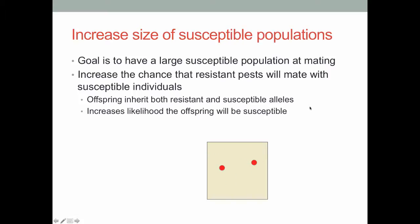So for example, if we've got a field with a mix of resistant and susceptible individuals, we spray it and kill off all, or at least the majority of susceptibles, then the only individuals we have left at mating are our two resistant ones. And if they mate, we know that all their offspring are going to carry resistance traits, and we're going to be out of luck. On the flip side, if we were to, say, have some sort of area where there were susceptibles left over, or if we applied a spray that was less selective that saved some susceptibles, there would always be the possibility that those susceptible individuals would mate and mix their genes.